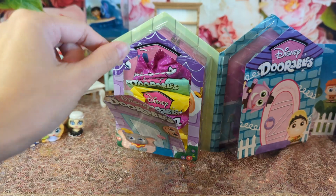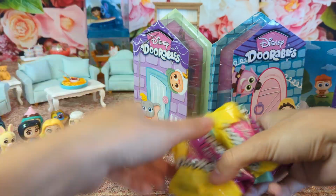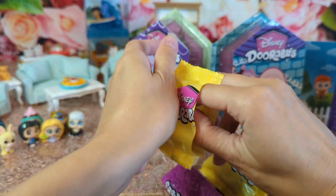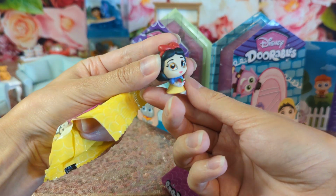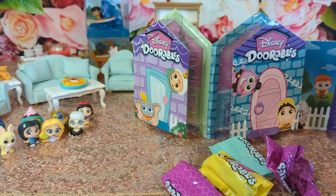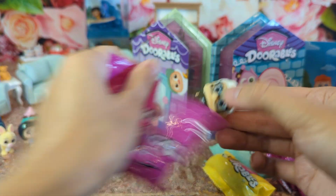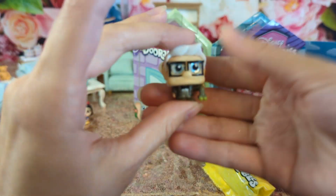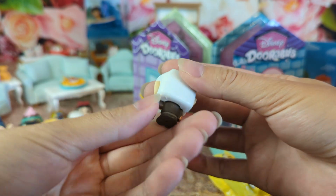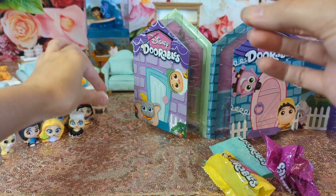Hold on. There we go. Oh, we got Snow White. Love her. That's cool. Oh, the old man from Up. How cute is he? Oh, I'd love to get Kevin. Kevin would be cool. But yeah, oh, he's cute. Grumpy. Grumpy old man.